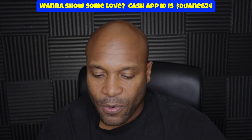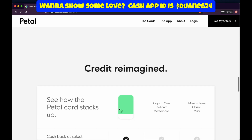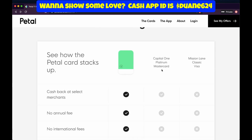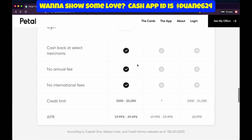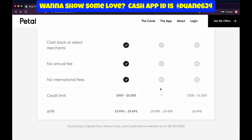Of course, they're showing you on the website here. They're comparing the Petal One card with Capital One Platinum Mastercard, and then Mission Lane Classic Visa. I'm not sure why they're doing that. But as you guys can see with the Petal One card, you do not have to pay international fees. And surprisingly, with the Capital One Platinum MasterCard, you would have to pay.